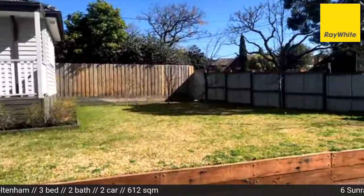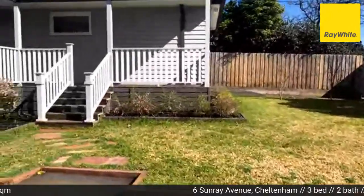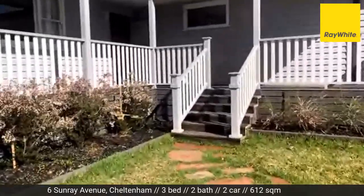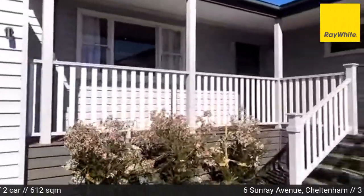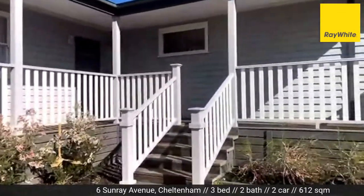So we'll keep moving up the garden path. Beautiful veranda, wraparound veranda. That itself is only a couple of years old, this deck. Beautifully constructed and created, and it's another living space for someone.